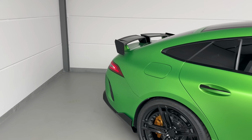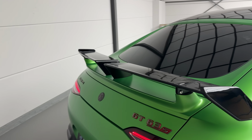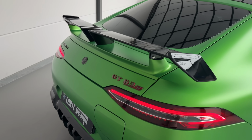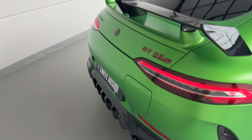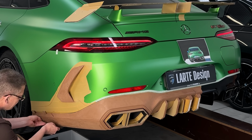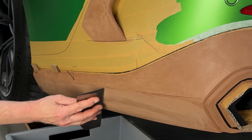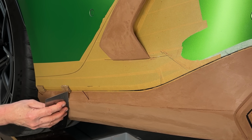We have a variety of additional parts here, especially here in the rear, all of them mostly being finished in carbon fiber, in-house developed, engineered, and I even have a video of how we did the clay modeling a few months ago, and now we have the finished product here. Let me show you the videos.